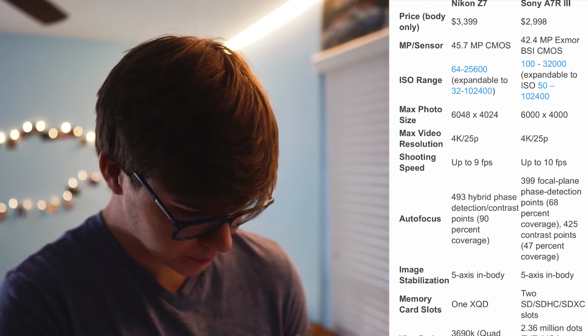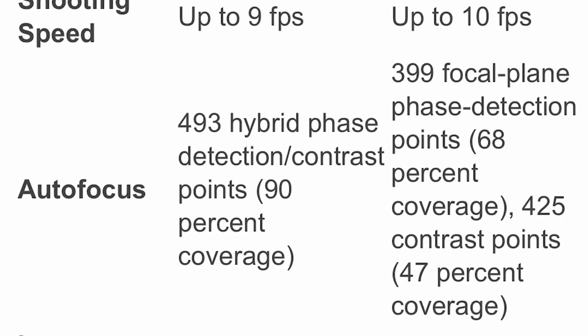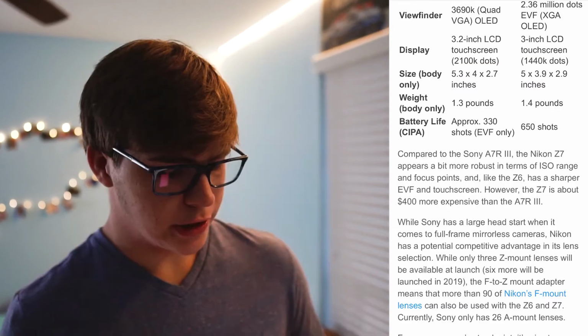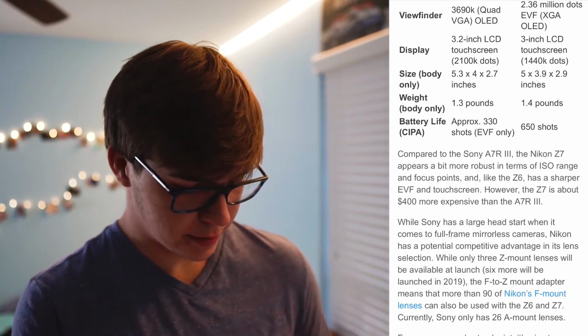Both shoot 4K. The Sony has 1 more frame per second, 10 compared to the Nikon at 9 frames per second. The Nikon has more hybrid phase detect points. The Sony has 399 phase detect, 425 contrast, but it doesn't cover the whole frame. The Nikon gets more frame coverage. Both have IBIS, and once again, the Nikon has 1 XQD, the Sony has 2 SD, 1 UHS-II and 1 UHS-I, I think. I don't know the exact specs of the Z7 viewfinder, but I'm pretty sure the Sony has a little bit better viewfinder. Nikon has a better screen, and Sony just kills Nikon on battery life.